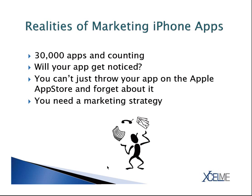Well, you know, there is a gold rush going on with applications right now. Everybody is sprinting to put their apps up on the App Store and hopefully make $1 million. So you hear about those success stories and you want to be a part of that. And right now, of course, there's 30,000 apps and counting, and Apple says that number is just going to continue to grow. The question really is, will your app get noticed?